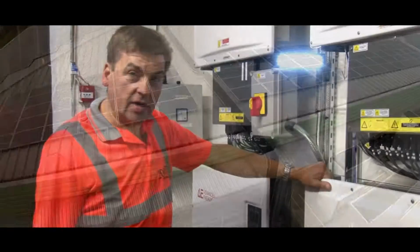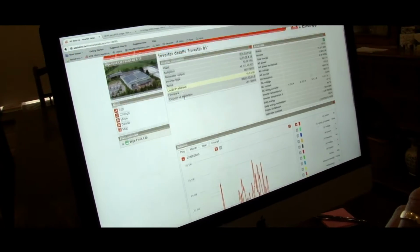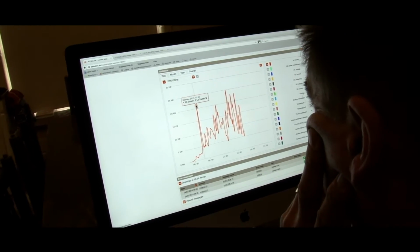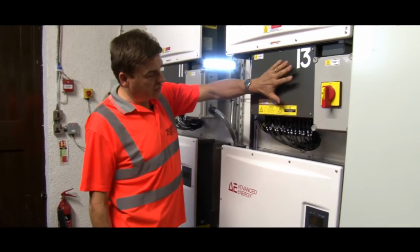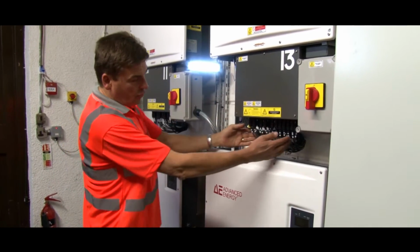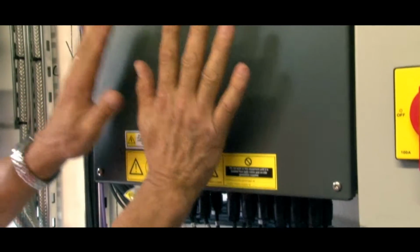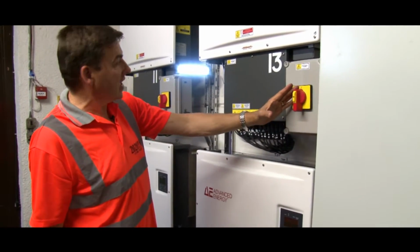Each of the inverters here has its own display, which is also projected on the monitoring system remotely, so we can see what each of the monitors is doing, what it's generating and how they're behaving. In addition to the unit itself, we've got this string combiner box, effectively the cables coming down from the roof into this one combining box. And to the right of here we have the AC isolator switch.